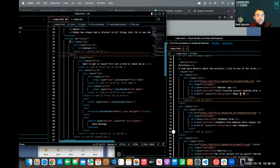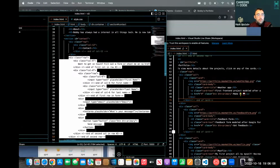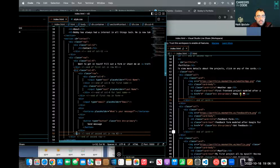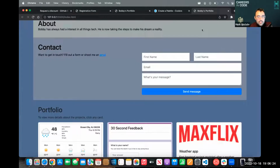So this div is closing out this row, which means this whole row comes over one. And now the row closes out. We open another row. We've got one column and two columns. This column closes out with this column. This div closes out with our second row. And this section is closing out the whole thing, which, drum roll please, means we are back in business. There we go.